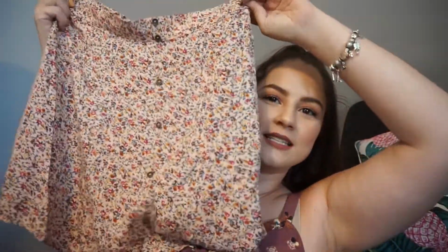And here is the matching skirt. It is a cute mini skater skirt. Super cute. And this one was, I believe, $7.